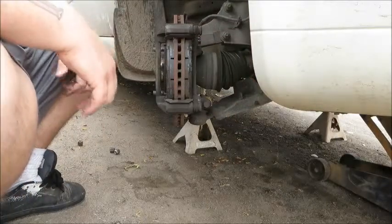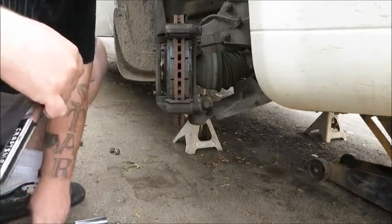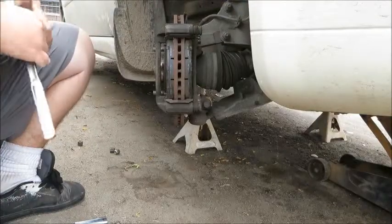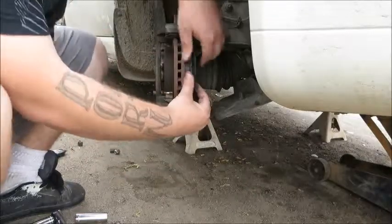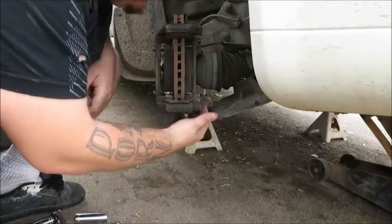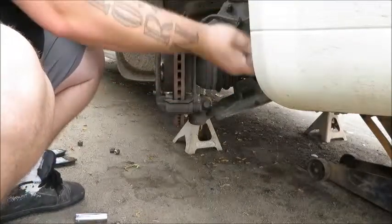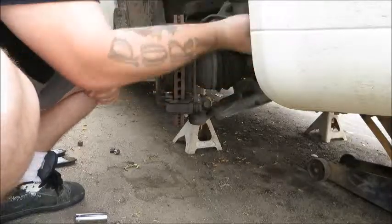Next, what we're going to do is we're going to take off the bracket that holds the caliper on, and we're going to use a 17 millimeter. Okay, well, first what you want to do is you want to pop the brake pads off, just like that. They slide right out. Once they've slid out, like so, then you're going to take your 2 17 millimeter bolts off. Just like so.